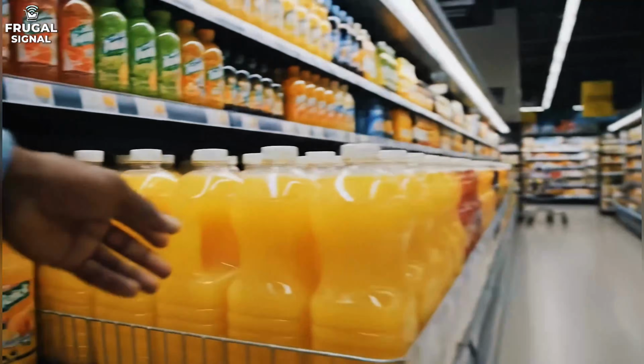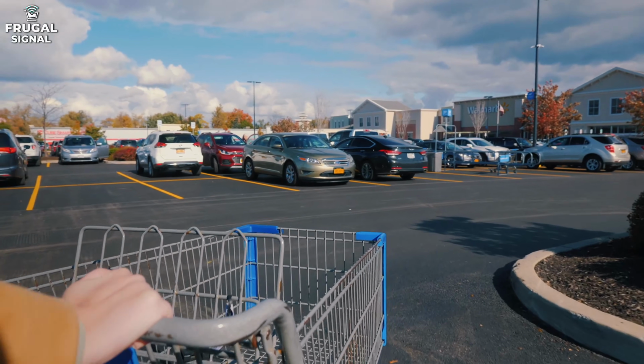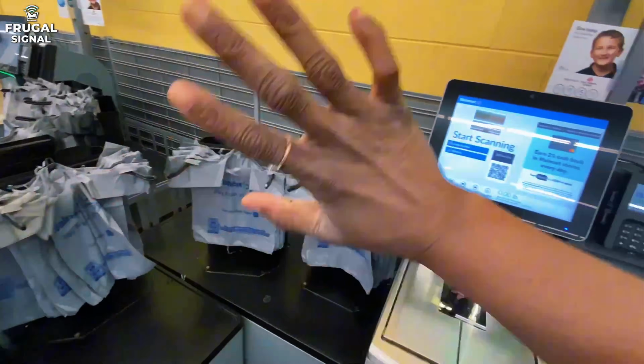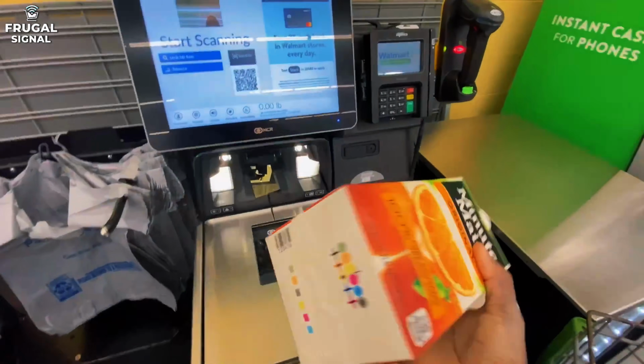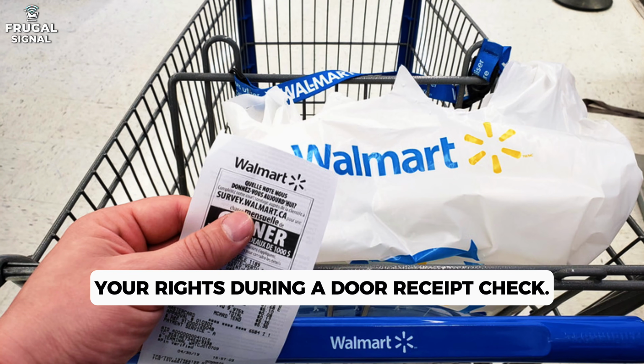That half a minute can be the distance between walking away safe and accidentally paying the tab for someone you have never met. Do you think you are legally required to comply with every request from a security guard the moment you leave the checkout lane? The answer might surprise you. 7. Your rights during a door receipt check.